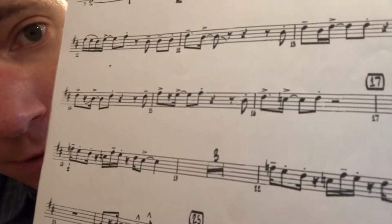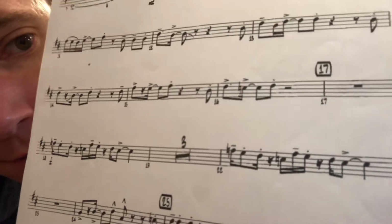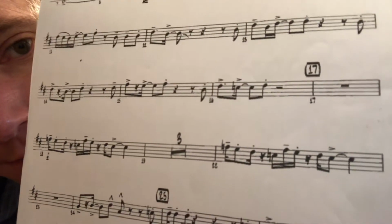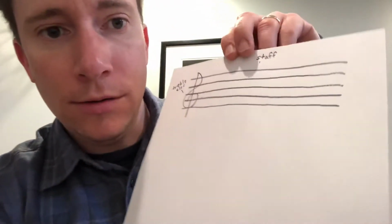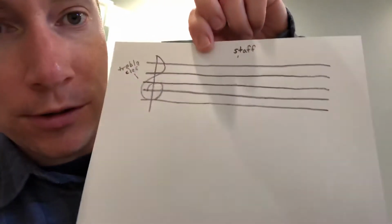Now, that looks pretty scary at first. It's a bunch of dots on the page with symbols and numbers, and oh my gosh, there's a lot. So today we're going to try to break it down for you a little bit. And we'll do it very quickly. It's not all gonna be done in one day, but I have right here a couple things that you need to know. So on this page, you have some very, very important words about reading music.